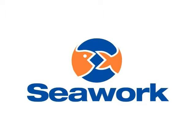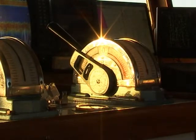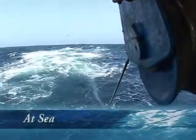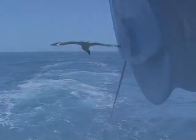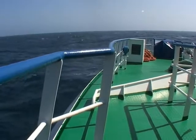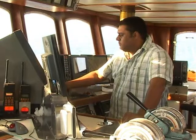Seawork Fish Processors is a fish processing plant in Walvis Bay, Namibia. The Namibian-owned company is one of the country's most influential role players in the international seafood industry.